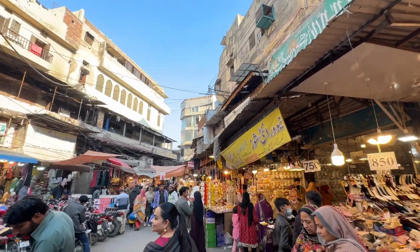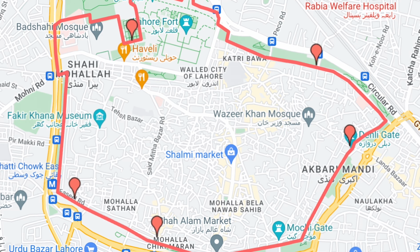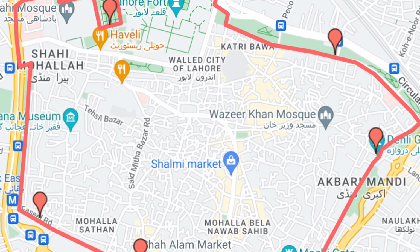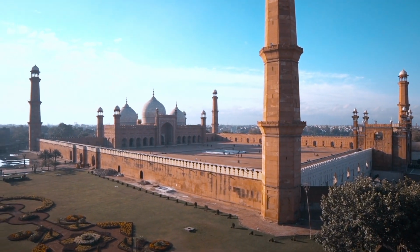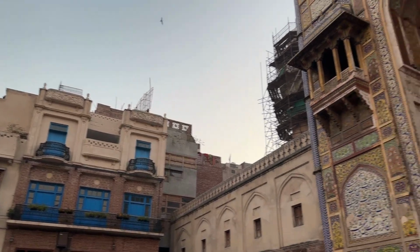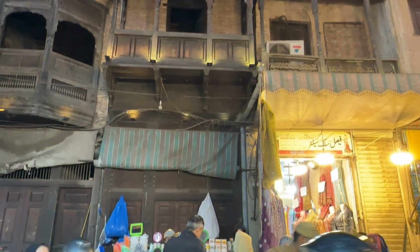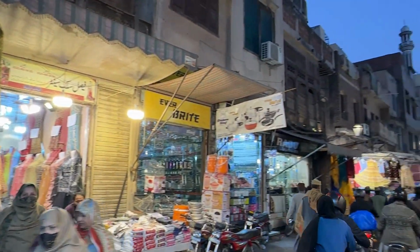Next stop for us was to explore the entire walled city of Lahore. The walled city of Lahore comes from its historic core when the city was established in 1000 AD. Here you would find major historic monuments like Badshahi Mosque, Wazir Khan Mosque, and Mughal town houses and mansions called Havelis. Old Lahore city had 13 gates to grant access into the city, but out of those 13 gates, only 6 gates survive today.